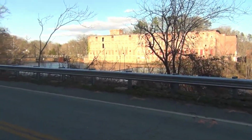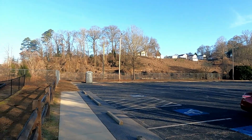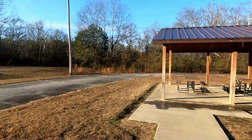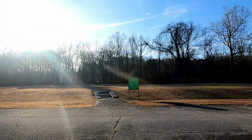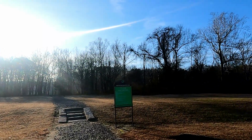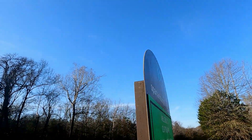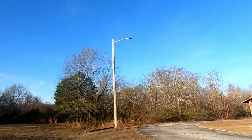PK is headed your way, February 11th, 2012. This is the site of Clifton Mills number two. They've made a parking lot and a playground, and smoke is coming from the top of that sign. You see that? What in the world? I don't see it anymore, but... Yeah, I see it. Oh, you see it? Let's see.